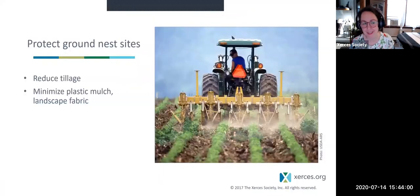Part of this does include reducing the use of tillage where possible. I'll talk about that more on the next slide, as well as minimizing the use of plastic mulch and landscape fabric that covers a significant portion of your garden or your farm fields, particularly for crops like squash where the bees are nesting in the fields. If the field's covered in landscape fabric or plastic mulch, it makes it very difficult for those bees to access the soil surface and to build nests into those areas.